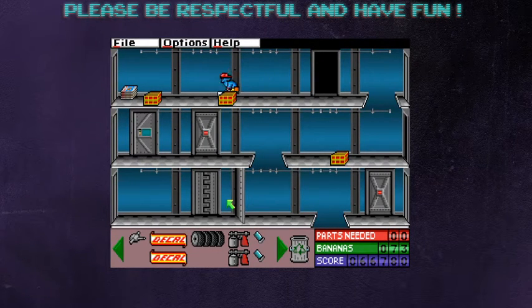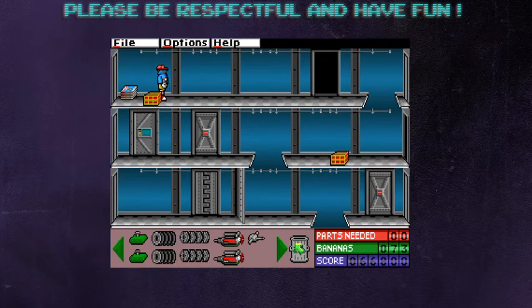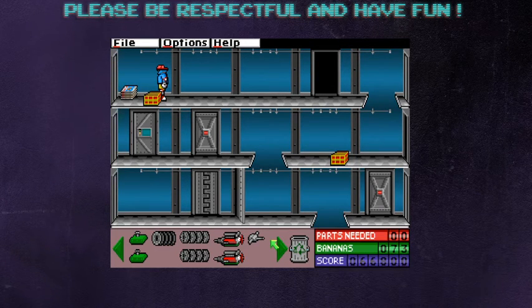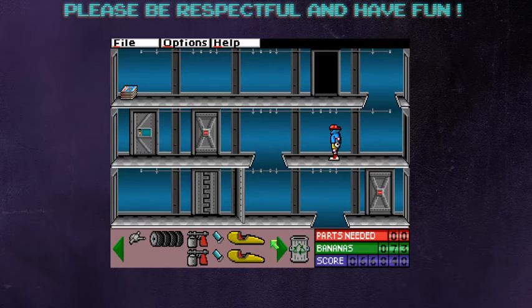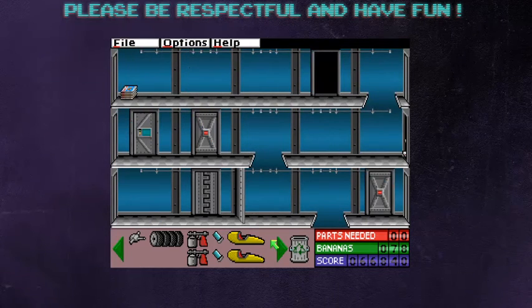Here we go. We already have the best windscreen, but whatever. We already have the best wheels, but whatever. Doesn't even matter what they are. There we go. So we have everything. I don't even want to look at the rest of those parts. I just have to get out of here with my fiberglass body shaped like a rocket.